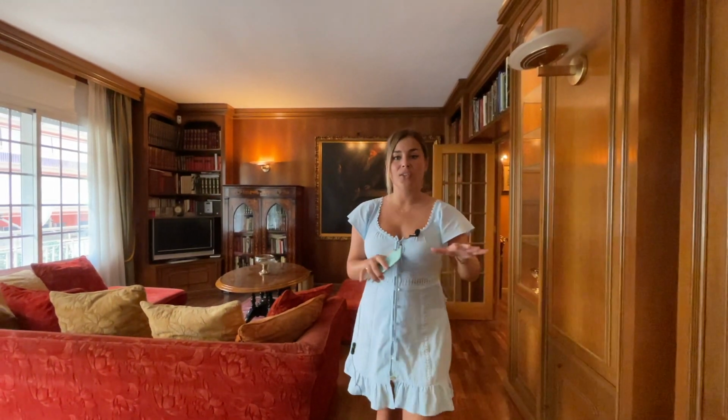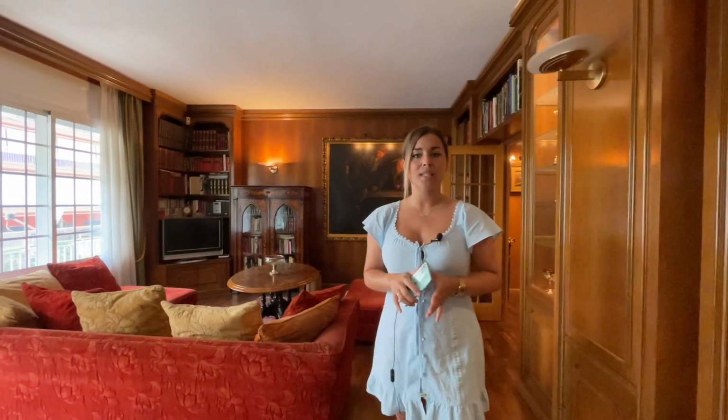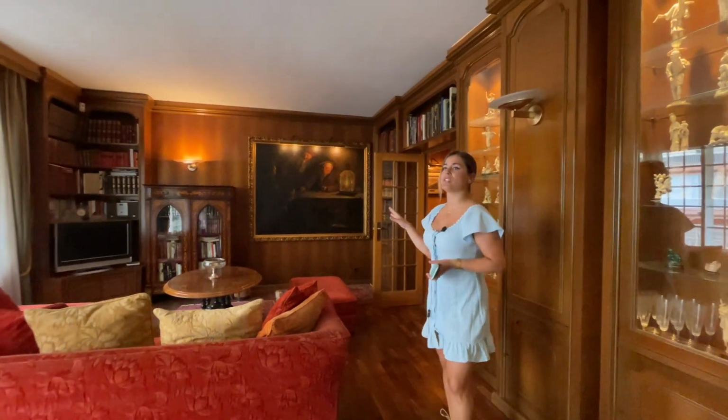Now let's talk a little bit about the apartment itself. As I said, it's on the second floor. It's 166 square meters of indoor space composed of 5 bedrooms and 2 bathrooms, as well as the kitchen, living and dining room space, and a balcony slash terrace, which is about 16 square meters.